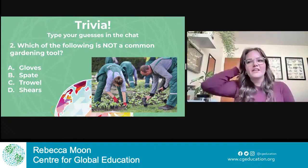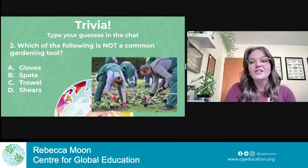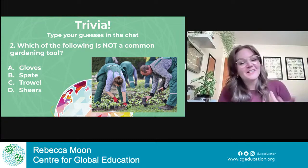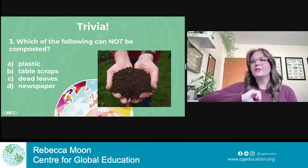All right, so lots of us are thinking spade or shears. So gloves, yes, obviously we all know gloves are a gardening tool. A trowel is actually a little shovel, and shears are actually what we use to cut pieces off of plants. So the correct answer here is actually B, spade. A spade is a tool that's like a big shovel, but not spade. I tried to trick you with the spelling on that one. Okay, I think I've got two more.